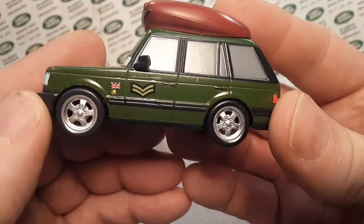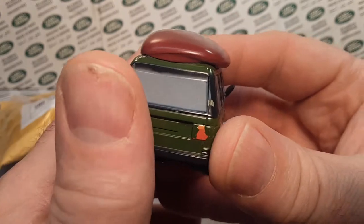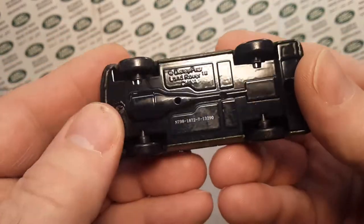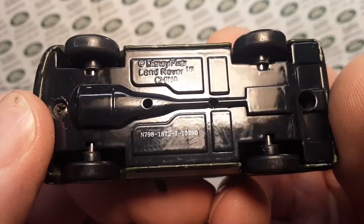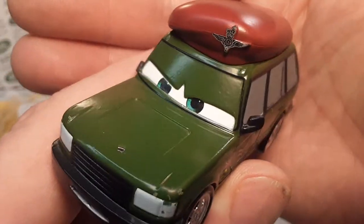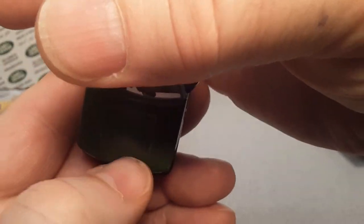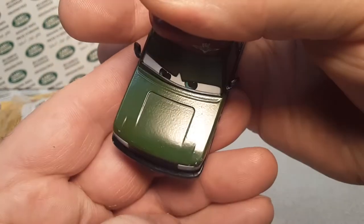This is from the movie Cars. And this is the Disney Cars movie Land Rover. Yes, this is the Range Rover. This is Corporal Josh Coolant. What's he got on his nose? Oh, just some stuff there. That's not supposed to be there. All right, there you go.